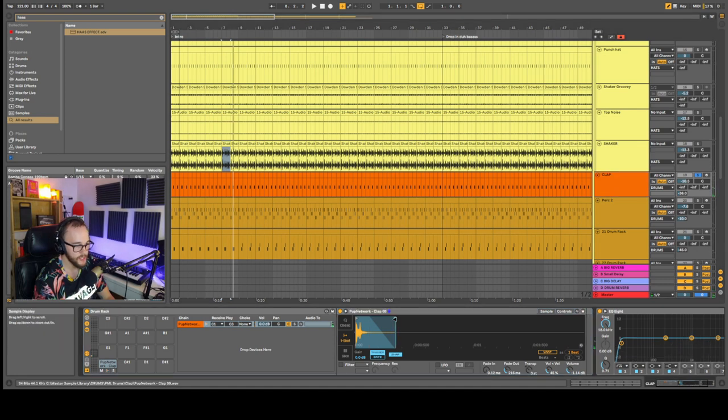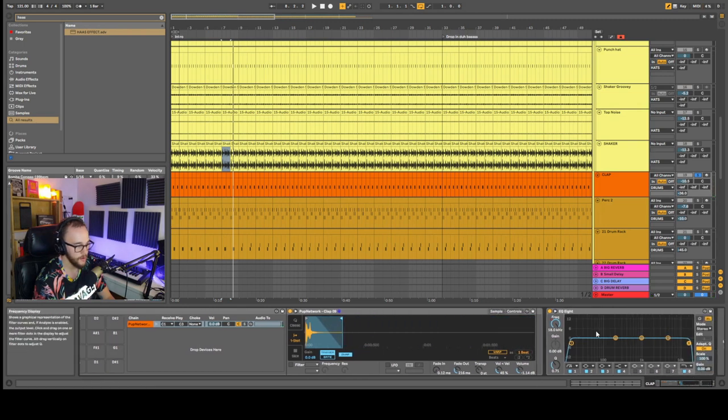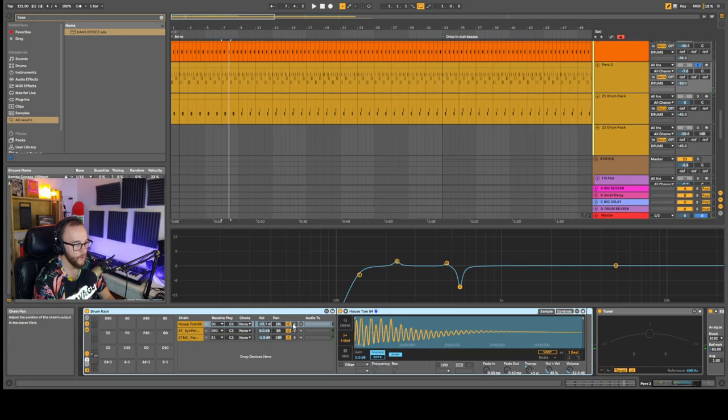Simply just a clap that I chose, nice and soft sounding, not too aggressive. And then I made it a little bit shorter. And there's nothing really to that. So I'm gonna go over these three percussive elements that I've also included.